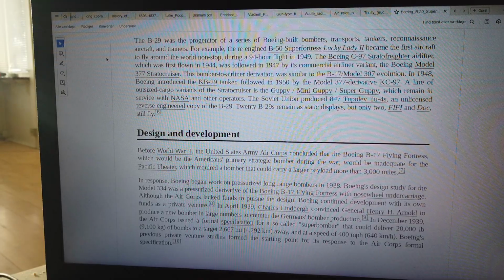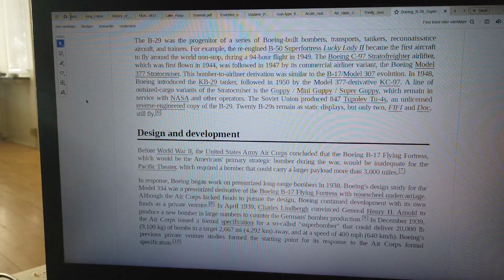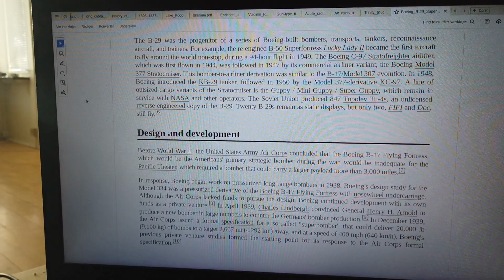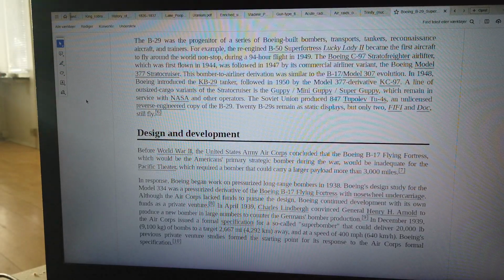Design and development. Before World War II, the United States Army Air Corps concluded that the Boeing B-17 Flying Fortress, which would be the Americans' primary strategic bomber during the war, would be inadequate for the Pacific theater, which required a bomber that could carry a larger payload more than 3,000 miles. In response, Boeing began work on pressurized long-range bombers in 1938. Boeing's design study for the Model 334 was a pressurized derivative of the Boeing B-17 Flying Fortress with no undercarriage. Although the Air Corps lacked funds to pursue the design, Boeing continued development with its own funds as a private venture.